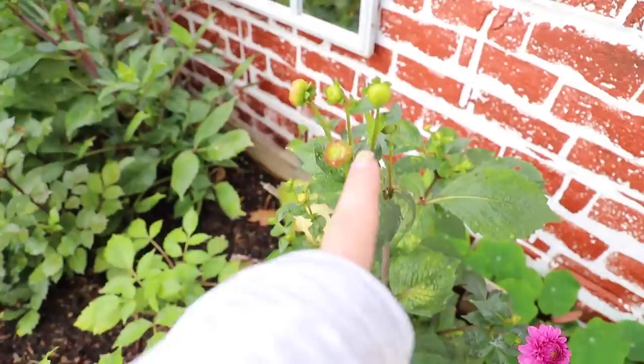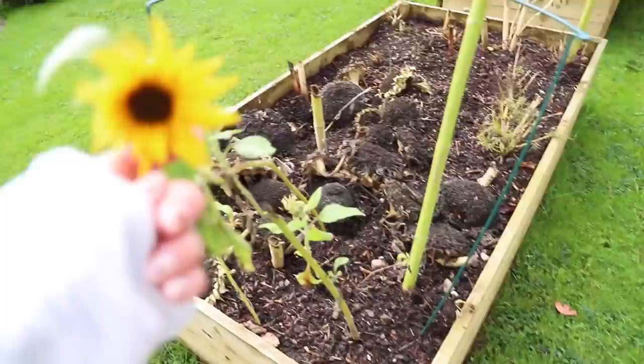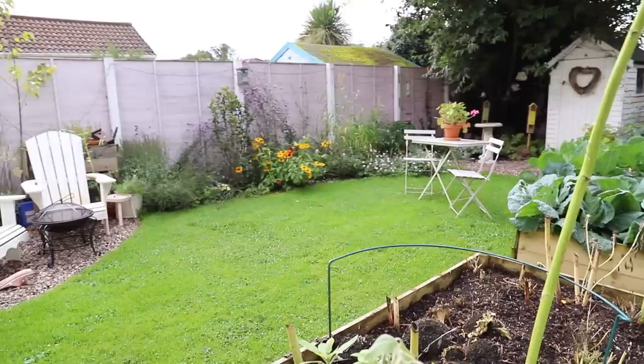I did a good bit of deadheading last week, and I have loads of dahlia heads on them. With the evenings getting a bit darker, I don't know if they'll flower, but I'm carrying on with the deadheading. And then sunflowers, the last of them is gone. There's a few random little ones, but I'm just drying out the seed heads. But yeah, a little bit of colour over here still.